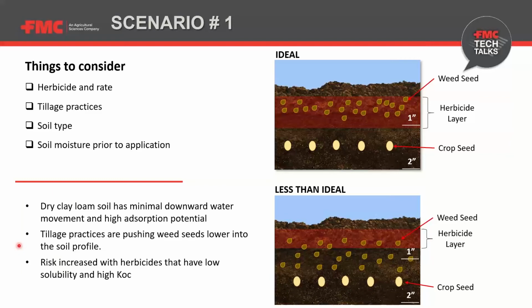Additionally, the conventional tillage practices in the field would have pushed the weed seeds lower into the profile, exacerbating this issue. This situation would have been made worse if the herbicide used had a low solubility and a high adsorption coefficient.